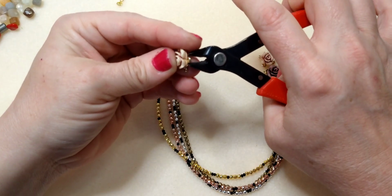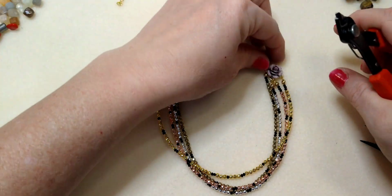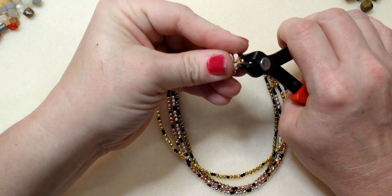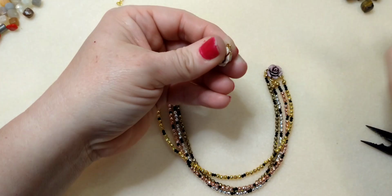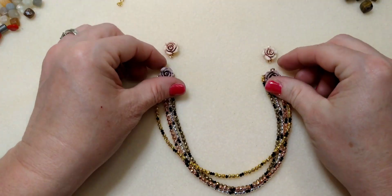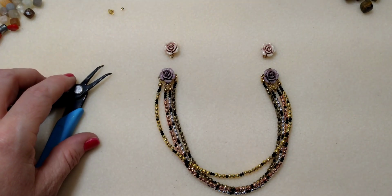If you have something and you want to make it into something else, go right ahead. I need this just to be a 2-loop connector. So I'm just trimming them right off. You can file it if you want to, but you don't have to. And then I'm going to connect these onto the top loop of the one right below them. So go ahead and do that and come on back.